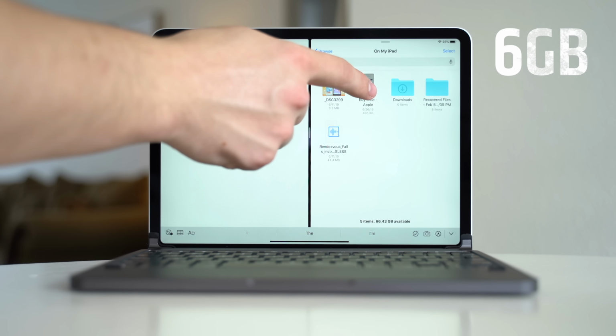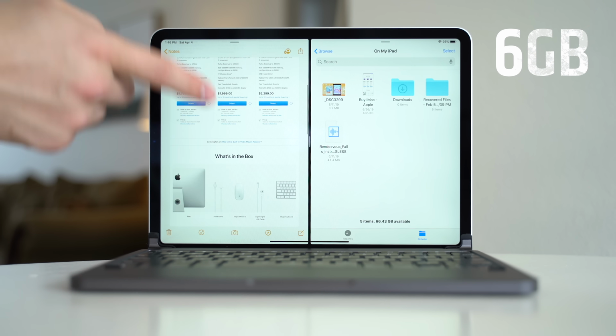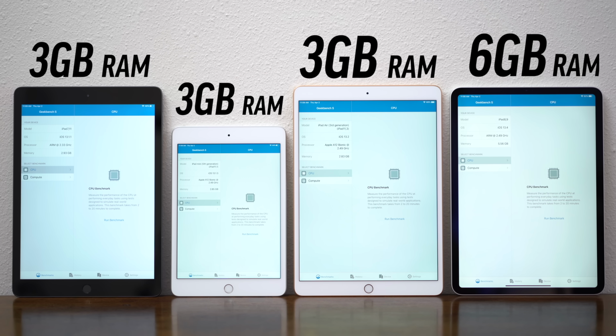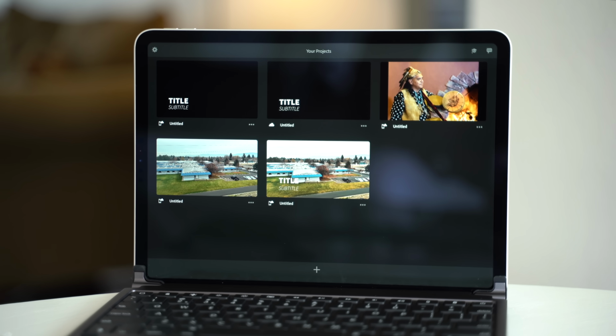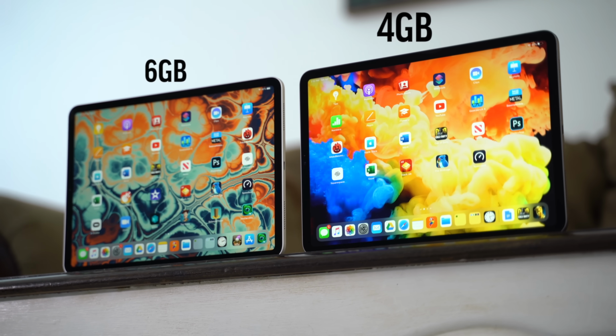I'm glad that Apple decided to give the 2020 iPad Pro 6 GB of RAM, since a major focus of the iPad is now multitasking. So this is one of the biggest advantages compared to the other iPads in the lineup. This will definitely help for productivity work, like photo and video editing as well. However, I never really noticed any problems with 4 gigs of memory on the 2018 model, but I also didn't push multitasking as much as some others could.